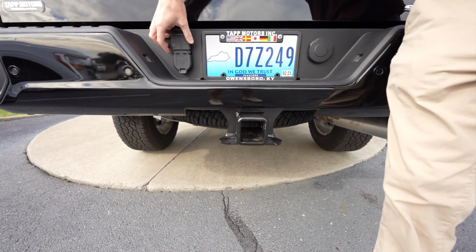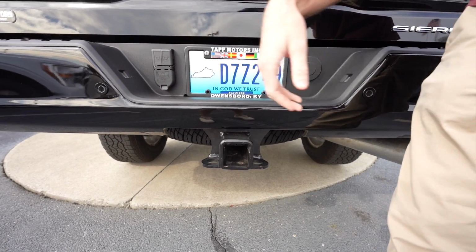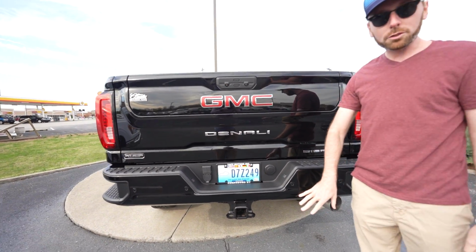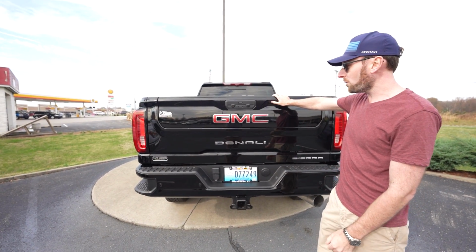We've got a couple options here. These are for like trailer cameras. We've got a 7-pin connector right there. Of course, more sensors on the bumper. This truck does have the 342 rear axle. We have the multi-pro tailgate.